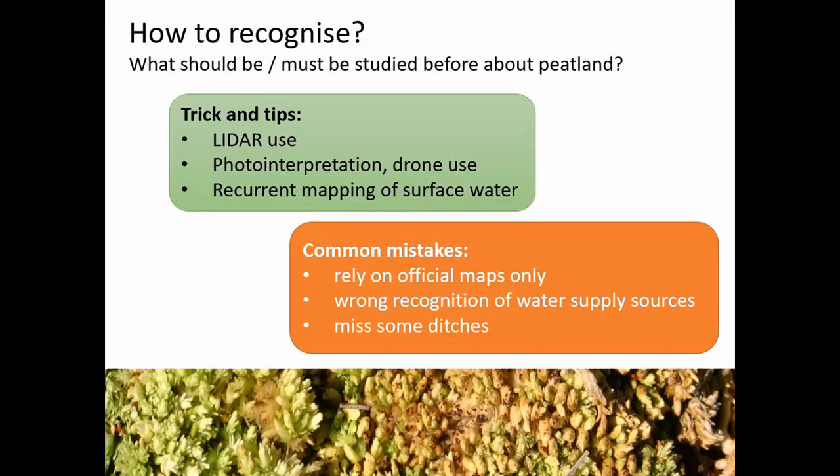This is the use of LiDAR for recognizing the bog surface and for very precise mapping of the ditches, using photo interpretation, using drones, recurrent mapping of surface water, such as the water in ditches, empty or filled with water, is a very useful and very simple method of analyzing the hydrology of Polish wetlands.